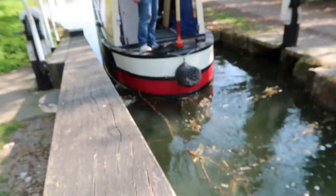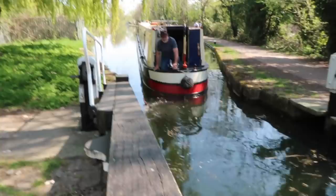Glenn's got a big twig. Oh, leave that behind, Mr. Warner. I can't shut the lock gate because of that twig, so I'm going to have to get it out. There we go.